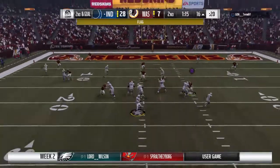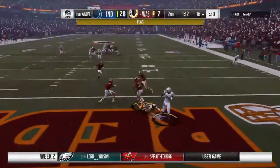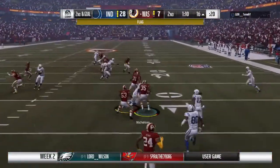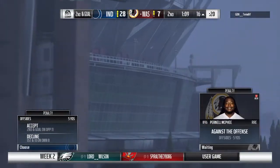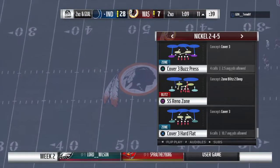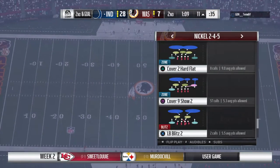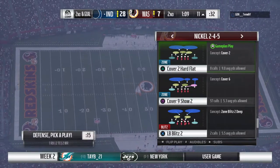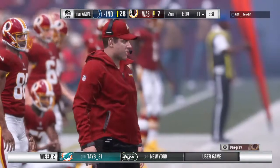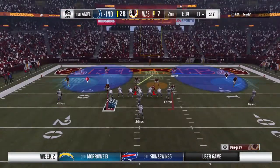Now maybe a free play here for Luck. And it's intercepted at the goal line. Monte Nicholson picks it. And a short return will be stopped inside the 10 at the 8-yard line. They'll try again now on 2nd and goal, this time from a bit closer.